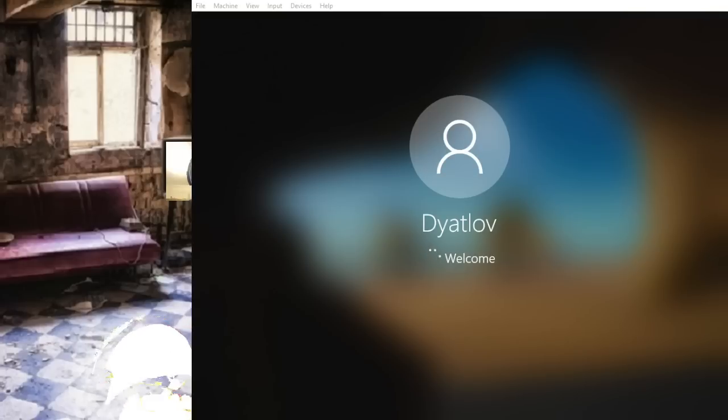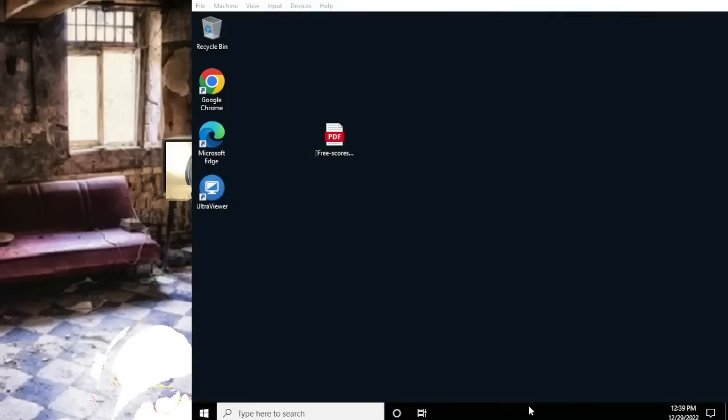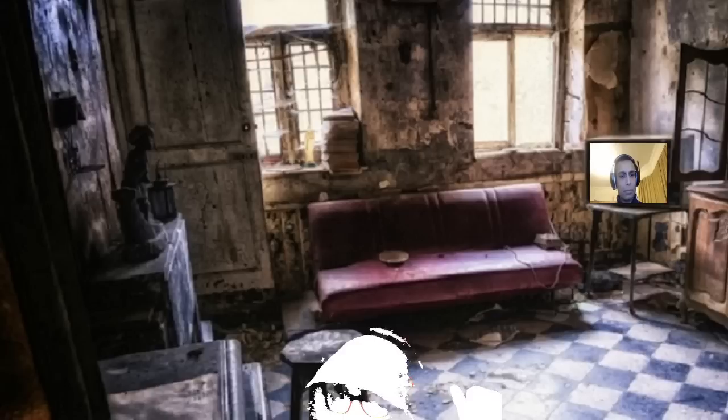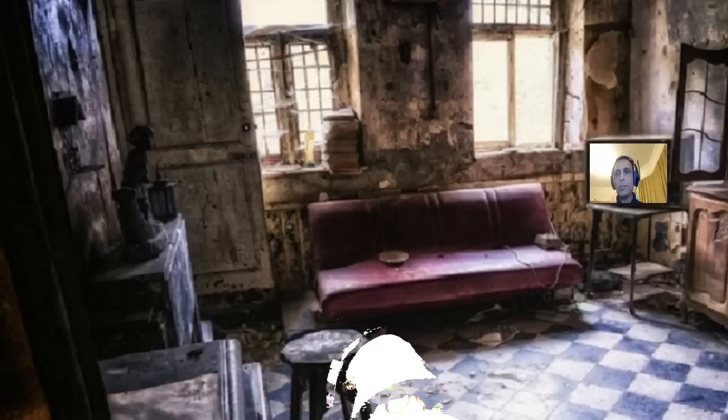Is it on now? It's taking forever. Okay, there we go. What do you see on it right now? It says UltraViewer, Microsoft Edge, all that. Okay, open UltraViewer. Now help me out with the password. Do I double click it? Yeah, double click it and open it and then let me know the password.